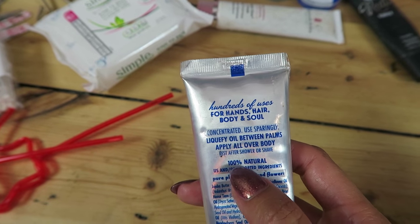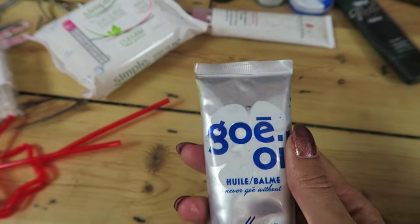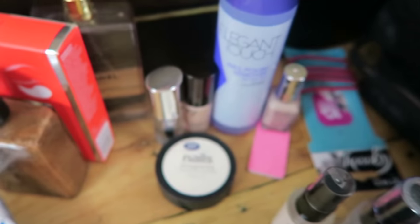It's 100% natural and you can use it all over the body, the hands. Amazing if you've got dry hands. Love, love, love, love, love this product.